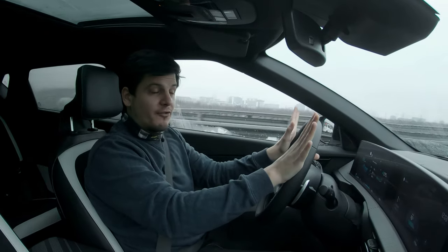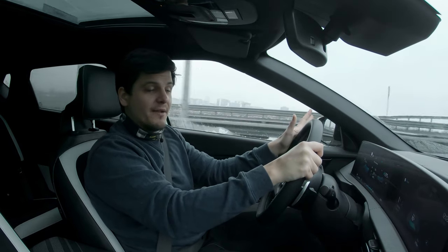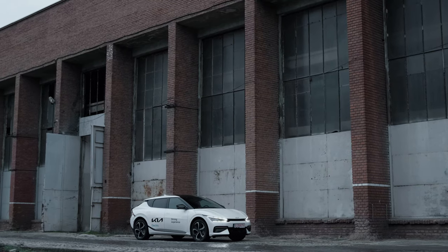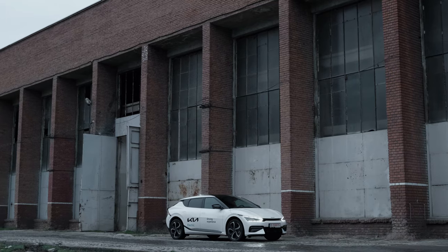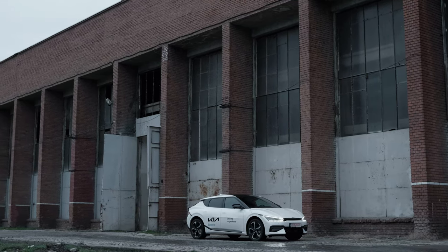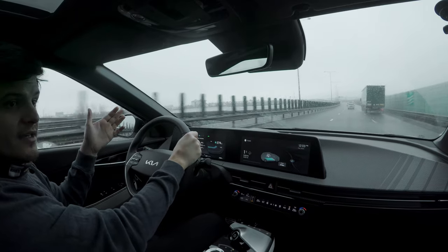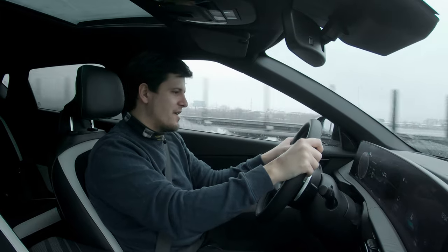So what is the platform that this vehicle is based on? Because it is the reason why the Kia EV6 is so impressive. Well, it was developed for Kia and Hyundai, and for both companies, the platform's first use was in a crossover. Kia made the EV6 and Hyundai made the IONIQ 5. Not really sure about the names of either of these vehicles, but there you go.